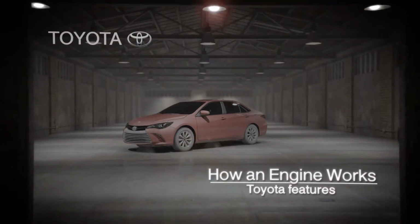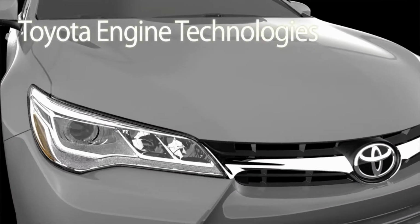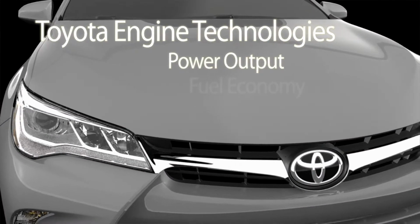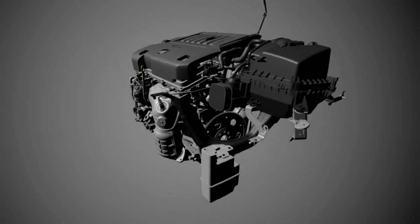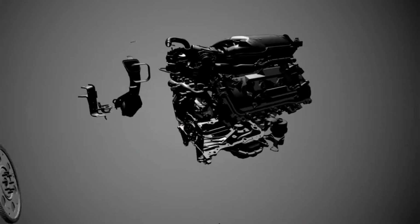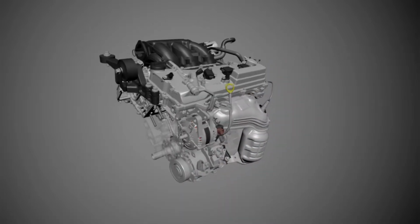How an engine works. Let's look at technologies Toyota uses in its engines to enhance power output, fuel economy, and emissions control. The more efficiently an engine breathes, the more efficiently it will produce power. Toyota engines incorporate a number of features and components that are designed to help the engine breathe more efficiently.